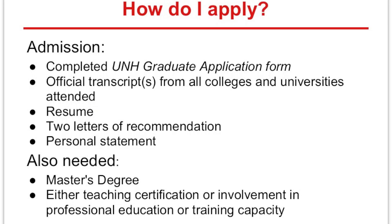If you didn't get one of the pamphlets on your way in, make sure you get that because this information is detailed in that pamphlet as well. But you would apply just like you would to grad school at any other place. Official transcripts, resume, letters of recommendation, personal statement, all of those things are online. Applying is free if you do it online. Can't imagine that you would want to do it any other way.